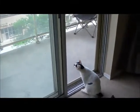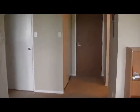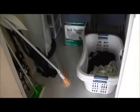Oh, let's go this way. Mocha's looking out the window. So now there's our front door again. We're gonna go back this way. Here, and this door is a closet. Our dirty laundry's in it, the extra chairs, and just stuff we need to store away.